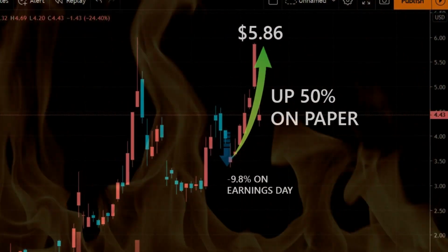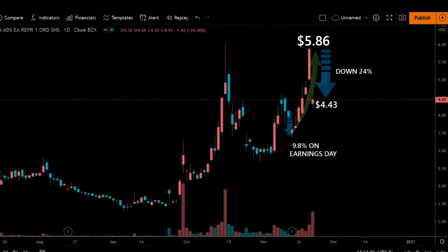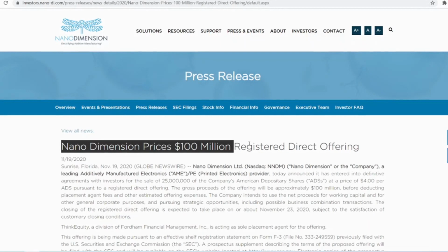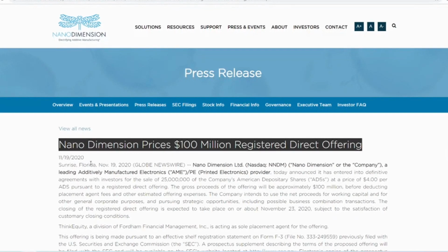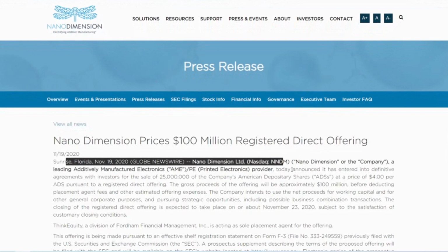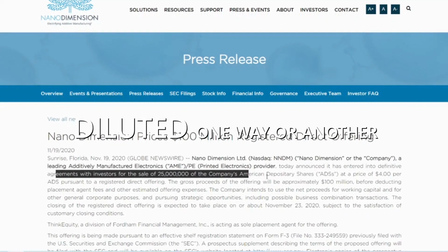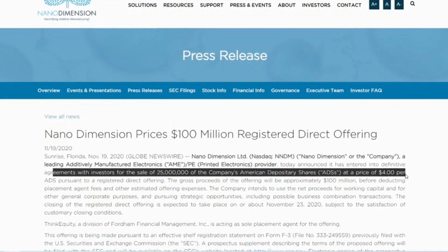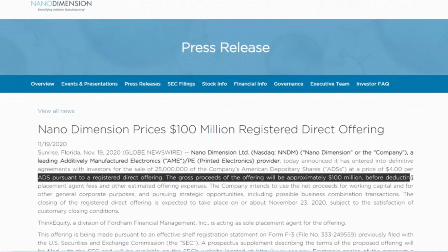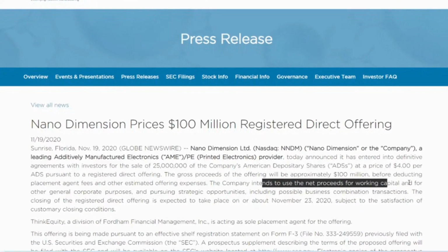Well, holy smokes, Nano Dimension fell 24% on Friday, just as they announced a direct offering of 25 million depository shares at $4 apiece. Note, these are direct offerings and not public, but unfortunately it means we all get diluted anyway, one way or another. However, for a growing company, this is normal, to raise capital for R&D expenses and growing the business. I'm not too concerned, as I'm still a long-term investor.